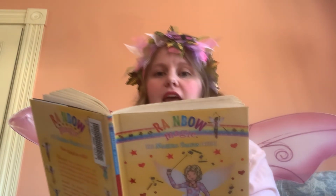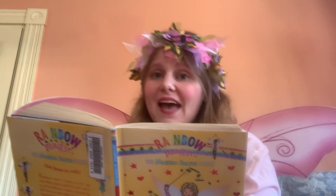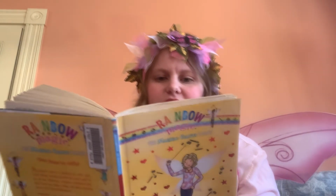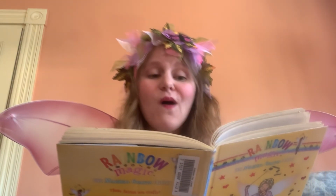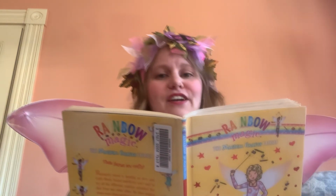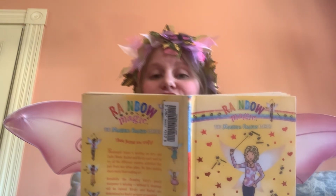Kirsty opened her bag and put her hand inside. Then she let out a little cry of surprise. "There's something in my bag," she whispered to Rachel. "I felt it fluttering against my hand." Here she is, feeling inside her bag. Rachel just smiled. "It wasn't something, it was someone," she said. "Look!" She pointed, and when Kirsty looked down, she couldn't help grinning from ear to ear. Annabelle the Drawing Fairy was smiling at them over the edge of Kirsty's bag.